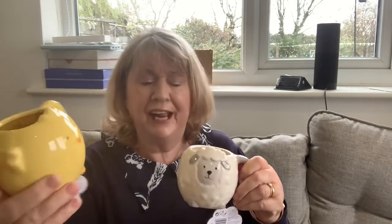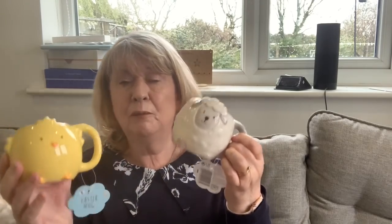The first couple of things I got in Poundland, I don't know why they call it Poundland, because it's not that much that's a pound anymore. They ought to call it Poundland Plus, because a lot of things are at least £1.50. Anyway, I got this Easter mug, and that was £1.50. They had three. They had the chick, the sheep, and then a rabbit one. I only saw the rabbit one after I was loaded up with everything, so I didn't get that one. But I thought they were really cute. I'm sure I bought my nephew's one last year. They'll come in for somebody for £1.50.